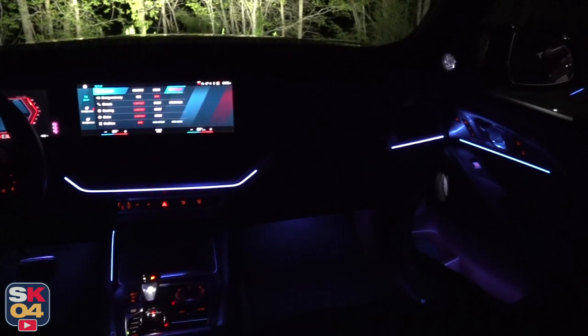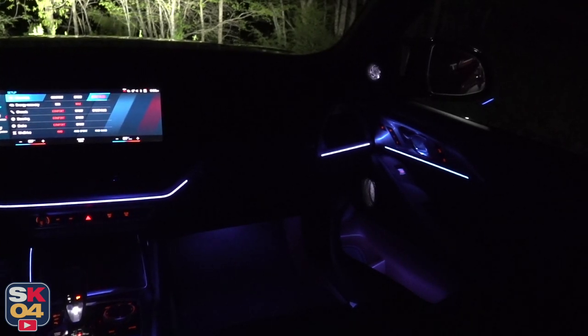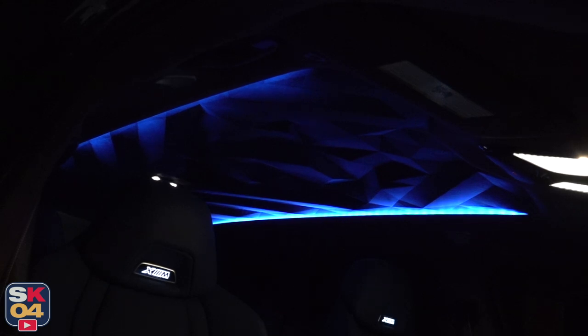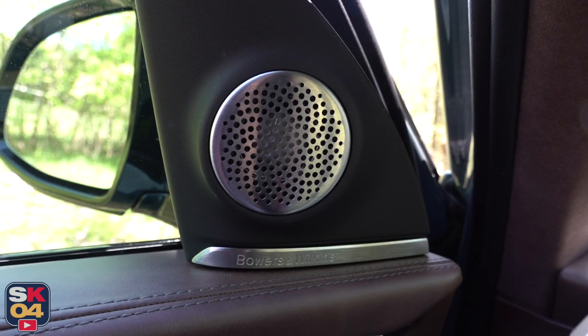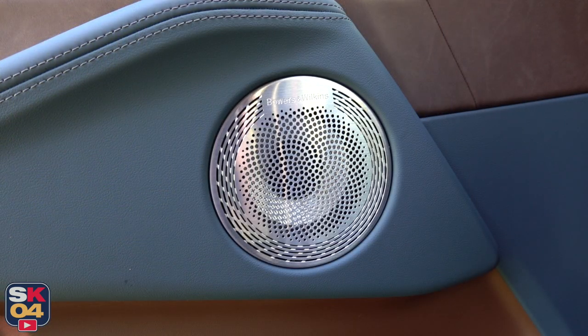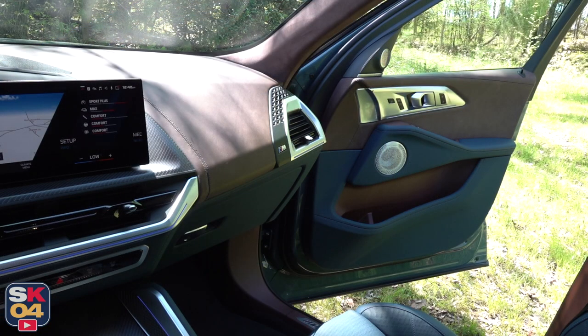The XM comes standard with BMW Live Cockpit Professional, which brings with it an M-specific version of the latest generation of BMW iDrive. Like I mentioned earlier, this example is equipped with the optional Bowers & Wilkins Diamond Surround Sound System, which delivers balanced, detailed sound to every corner of the XM.